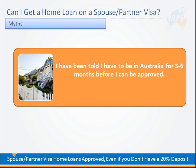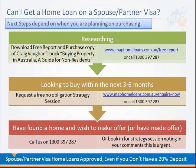If you've been told you need to be in Australia for a minimum period of time, this is incorrect. If you've been told you're on probation, you can't get approved, that's also incorrect. If you're of good quality, perhaps with a good employment history, there's no requirement that you be in Australia or in your current job for 3 to 6 months before you can be approved.